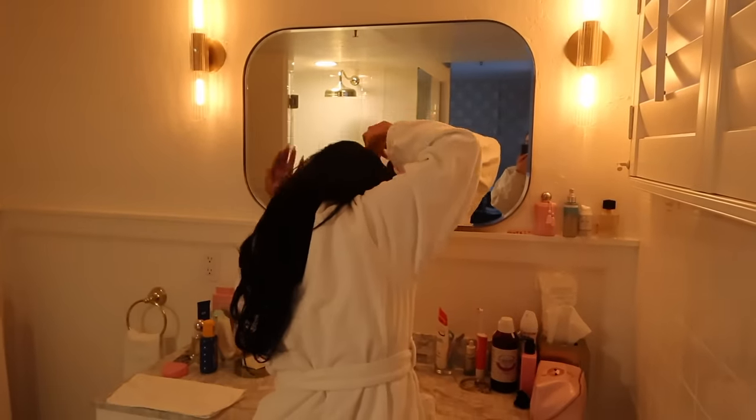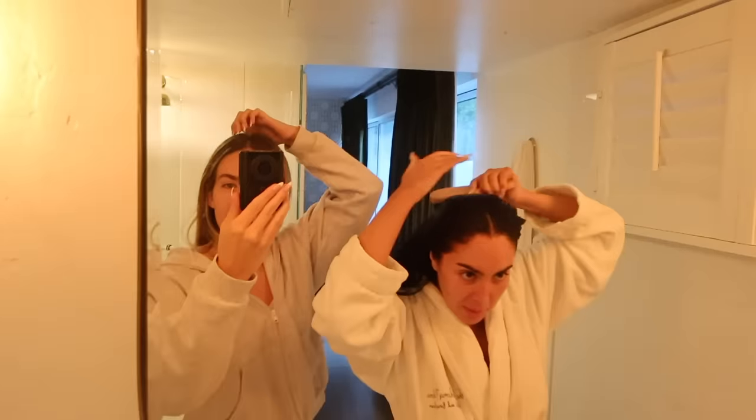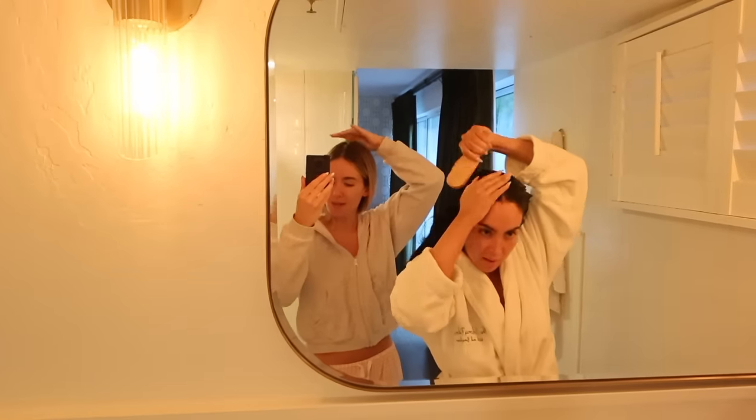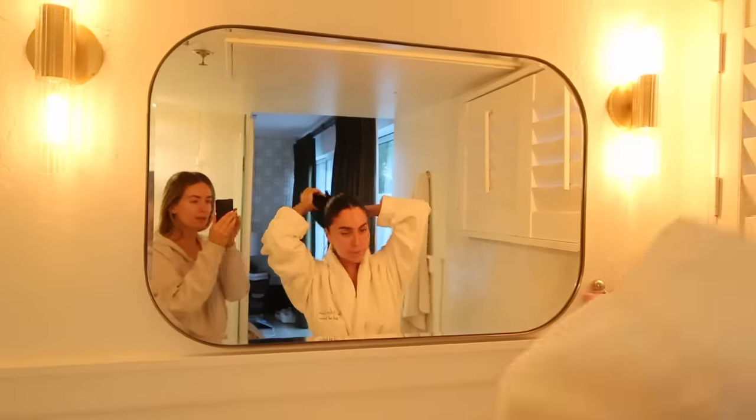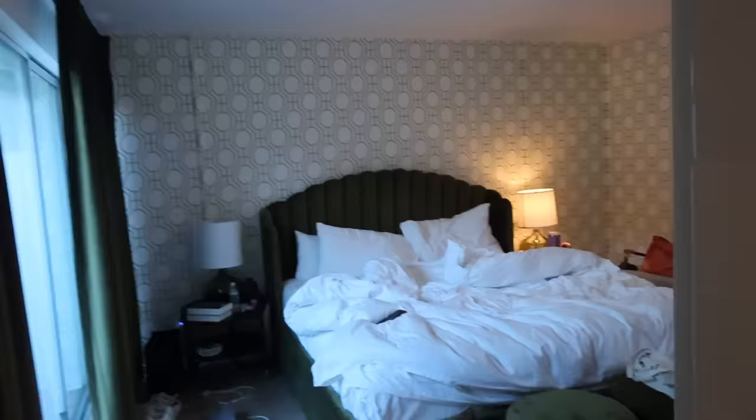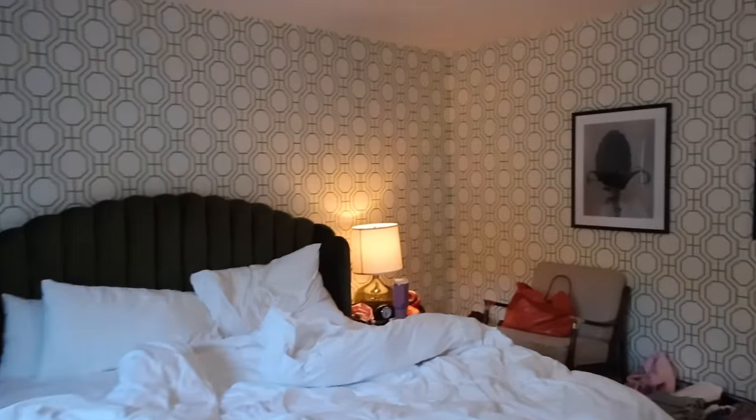So let's do a little room tour. Also, we're trying different modes out. Look, this is you guys. How cute are you? We're trying out some different modes to see what the best one is. We don't want it to be too shaky. So we're just gonna get ready. So this is our room tour. Wait, don't look yet, guys. Eyes down.